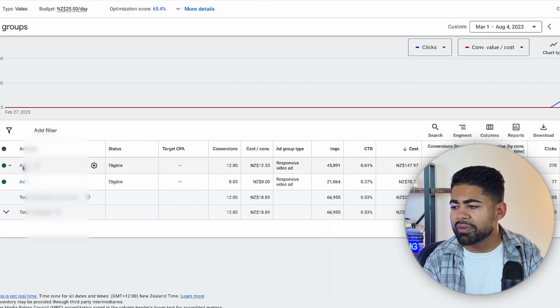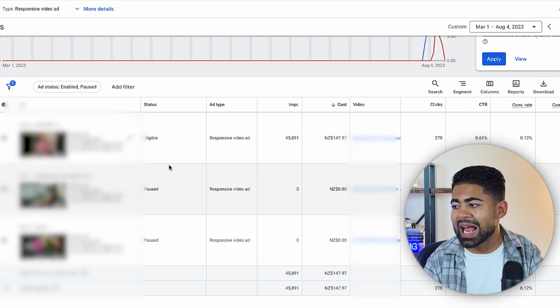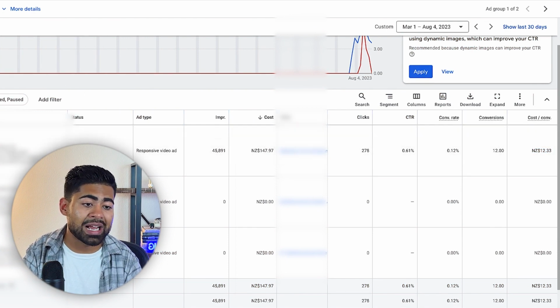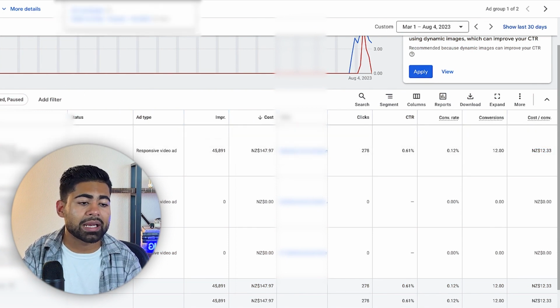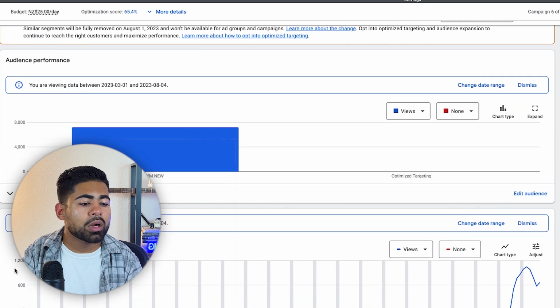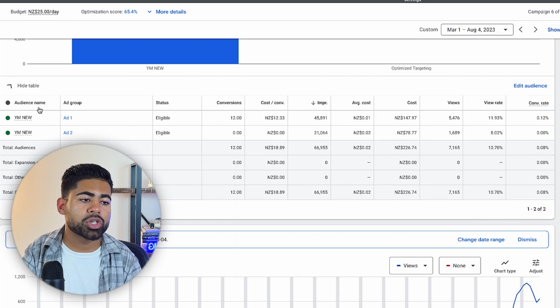And again, very similar ad strategy here in terms of the assets. We're just using that same ad copy which was working in the previous campaign, and here it's actually working even better, running at a $12 cost per sale. If we now go back and look at the overall audiences, again, very similar layout here. We are starting to test a few more things just to get a better idea.